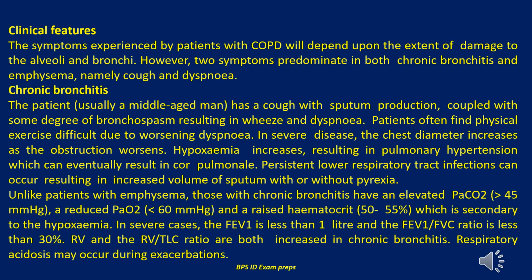The patient, usually a middle-aged man, has a cough with sputum production, coupled with some degree of bronchospasm resulting in wheeze and dyspnea. Patients often find physical exercise difficult due to worsening dyspnea. In severe disease, the chest diameter increases as the obstruction worsens. Hypoxemia increases, resulting in pulmonary hypertension, which can eventually result in cor pulmonale. Persistent lower respiratory tract infections can occur, resulting in increased volume of sputum with or without pyrexia.